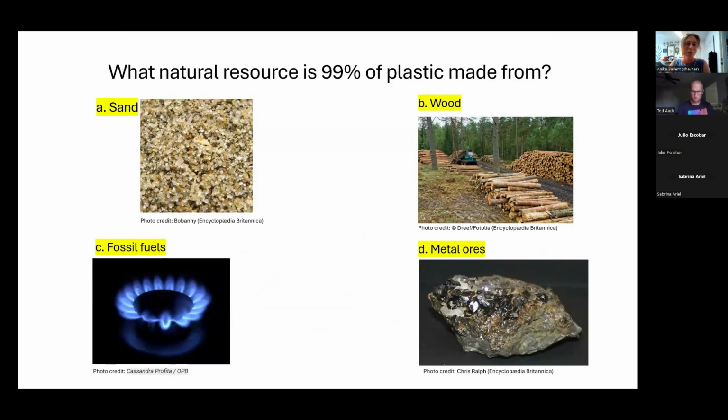Pop quiz. What natural resource is 99% of plastic made from? I'm going to try to do the little poll I set up. Let's see if it works. Launch. Okay, go ahead. I'll give you just 30 seconds. What natural resource is 99% of plastic made from? Is it sand, wood, fossil fuels, or metal ore? Oh, we got some smart cookies here today. 100%. Woohoo. Yes, so sharing results. The answer is fossil fuels.